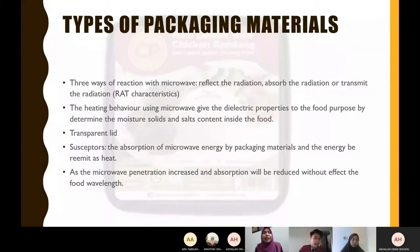Thank you. So here we go, the types of packaging material, which has three ways of reacting with microwave: reflect the radiation, absorb the radiation, or transmit the radiation. The heating behavior using microwave depends on the dielectric properties of the food, determined first by the moisture, solids, and salts content inside the food. Dielectric spectroscopy of loss factor and dielectric constant shows ionic conduction as one of two mechanisms, contributing up to 3 or 4 times the heat.